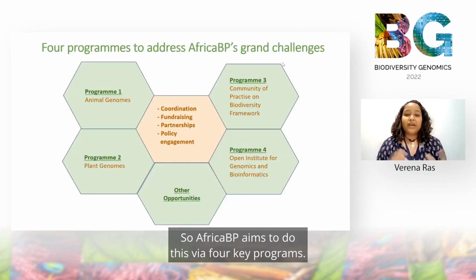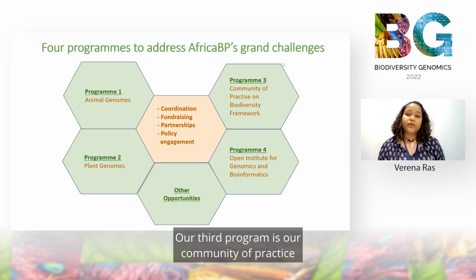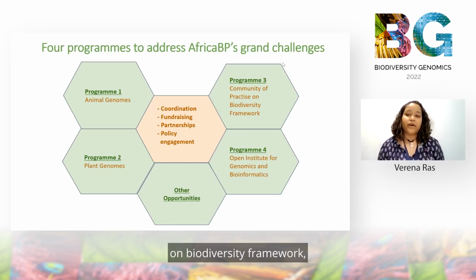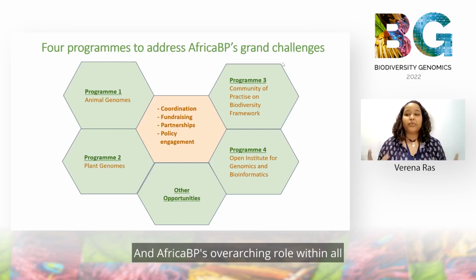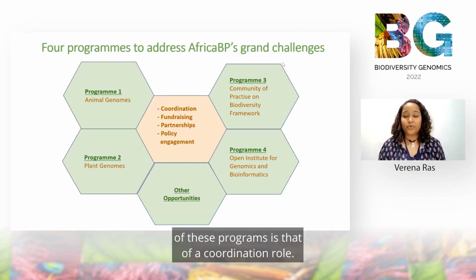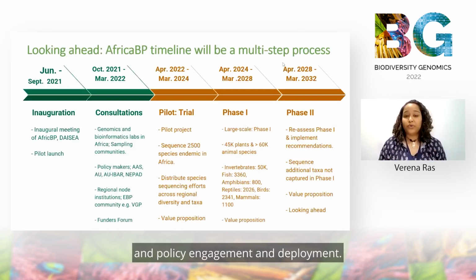So Africa BP aims to do this via four key programs. Our first program is our Animal Genomes Program. Our second program is our Plant Genomes Program. Our third program is our Community of Practice on Biodiversity Framework. And Program 4 is our Open Institute for Genomics and Bioinformatics. And Africa BP's overarching role within all of these programs is that of a coordination role. We will be focusing on fundraising, partnerships building, and policy engagement and deployment.